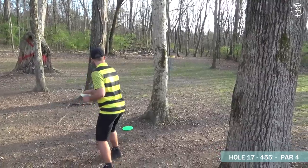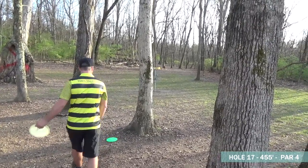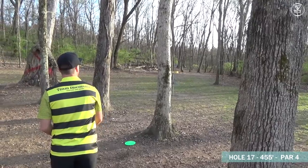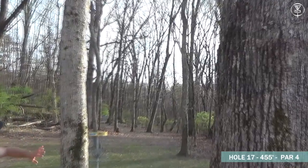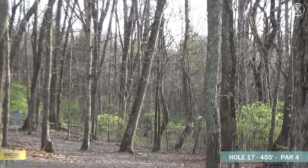I remember watching Bart line this one up, and I couldn't tell if he was going to go right side of that tree or left side. It's right there in his lie. Opts for the left side. Looks like he turned it over a little bit.